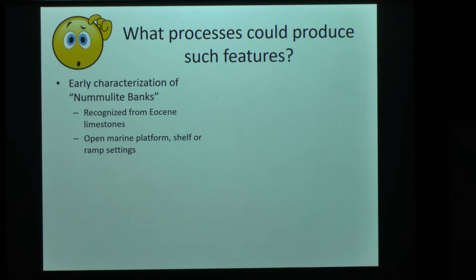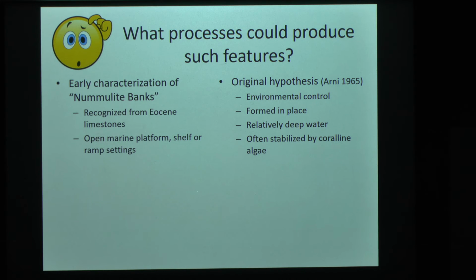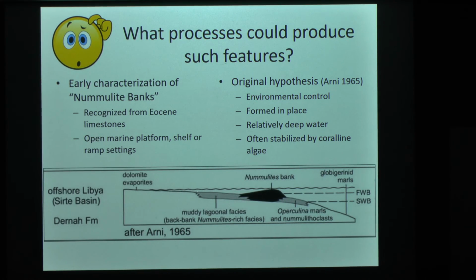Okay, so early characterizations of the nummulite banks, where they were recognized from Eocene limestones in North Africa. Some of Libya's major oil resources, Tunisia and others, are from this age of carbonate banks. And so, a fellow by the name of Arne, back in 1965, proposed that they were environmentally controlled, that they formed in place, that they were relatively deep and often associated with coral and algae. Again, this is a diagram from the Sirte Basin in Libya, and this doesn't really represent the depths of these particularly well, but they were typically recognized as being offshore.